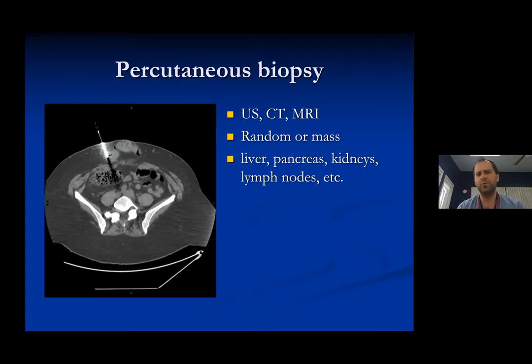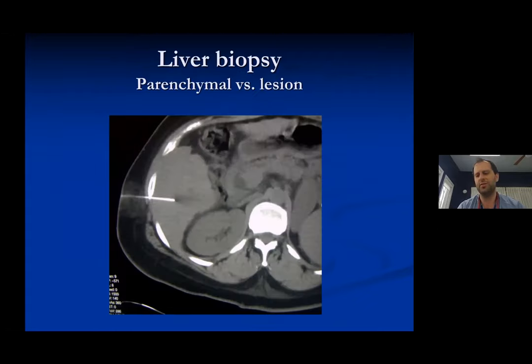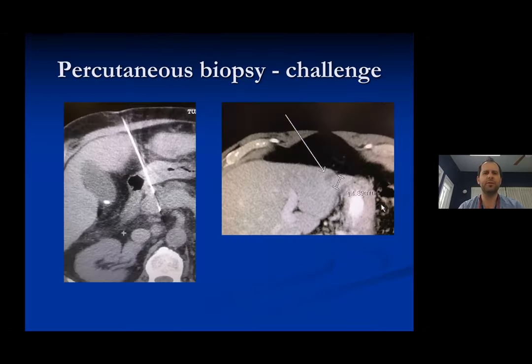For cutaneous biopsy, we don't need to go into too much detail, similar as biopsies elsewhere in the body. Just one little note for liver biopsies, you can target lesions. If patients have discrete lesions within the liver, you can target them. You can also do parenchymal biopsies for diffuse liver diseases. Say a patient has hepatitis or some sort of cirrhosis, and you want to figure out exactly what's going on, you may do a parenchymal biopsy, where you don't target a specific lesion. You just put a needle into the liver somewhere and take a couple of samples.